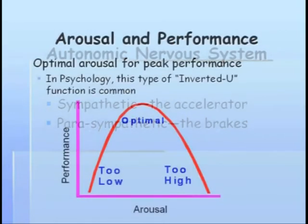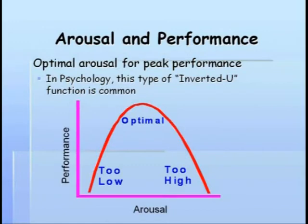We know that you're going to need to be a little bit anxious to study or to do whatever it is you're dreading doing. So we know that optimally you want to be a little bit anxious, but you don't want to be too anxious. For things that you know very, very well, you can be a little bit more anxious and still perform at a high quality. You can think about athletes here at the university that are doing this. They're in highly anxious situations where they're in front of lots of people and they're performing very, very well.